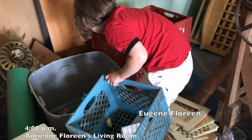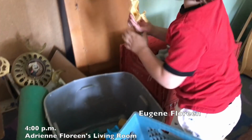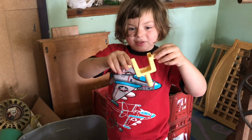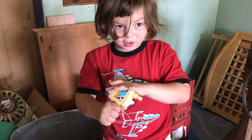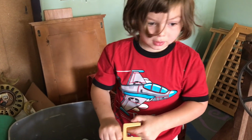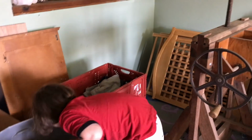Eugene is digging through boxes of his old toys. Oh, damn my toy! What is that? That's a toy, a part of a toy. I'm not sure what it is actually, it's just part of a toy. And while he's going through his toys, asking us all what they are, we are measuring this room.